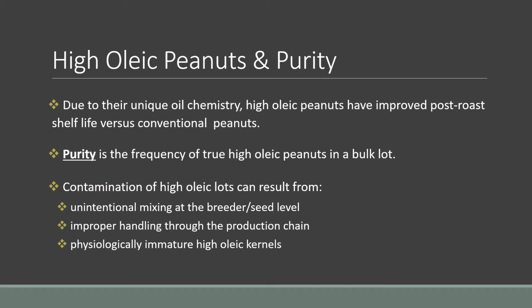High oleic lots can become contaminated with that of normal oleic or conventional peanuts. This can result from unintentional mixing at the breeder or seed level, improper handling through the production chain, or from the presence of physiologically immature high oleic kernels.